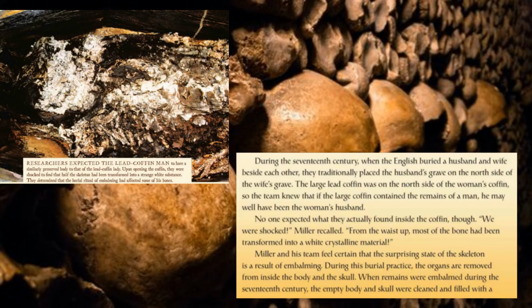During the 17th century, when the English buried a husband and wife beside each other, they traditionally placed the husband's grave on the north side of the wife's grave. The large lead coffin was on the north side of the woman's coffin. So the team knew that if the large coffin contained the remains of a man, he may well have been the woman's husband.